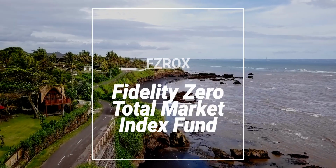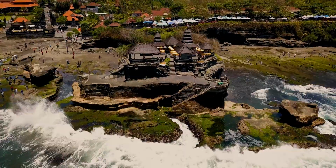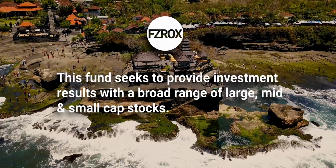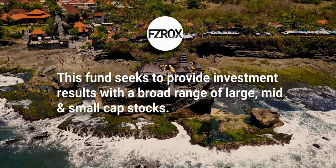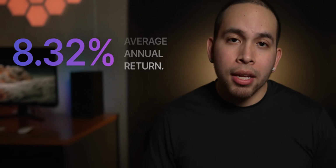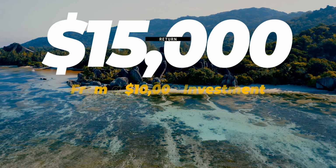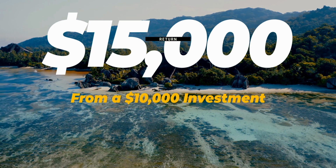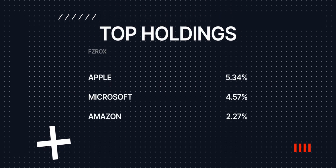Moving on to number 4, we have FZROX, or the Fidelity Zero Total Market Index Fund. This fund seeks to provide investment results with a broad range of large, mid, and small cap stocks from the overall total US stock market. Since inception in 2018, FZROX has had an average annual return of 8.32%. Meaning if you invested $10,000 from day one, you would now have a total value of just under $15,000. This fund holds 2,807 stocks, which includes top holdings such as Apple, Microsoft, Amazon, and others.